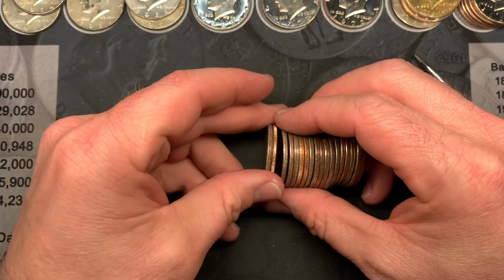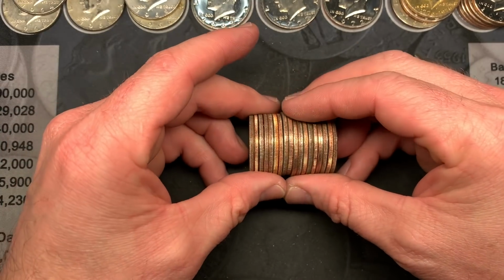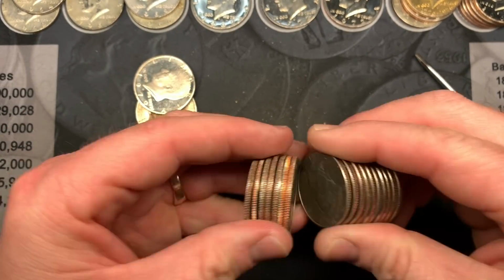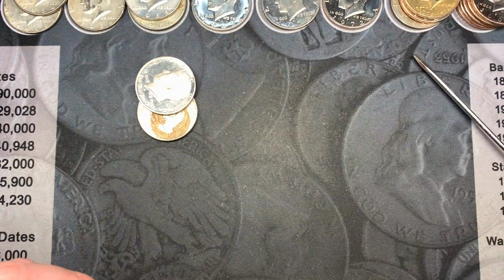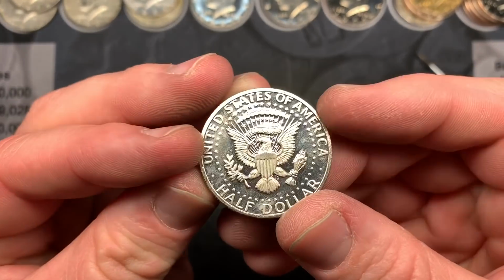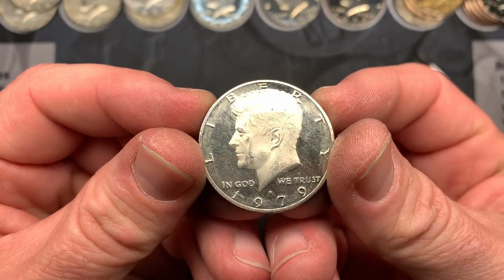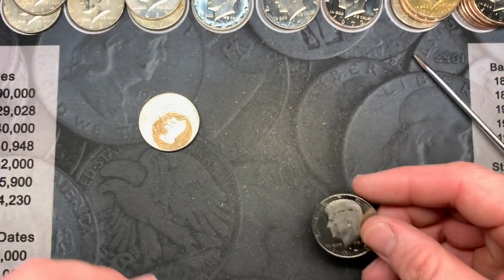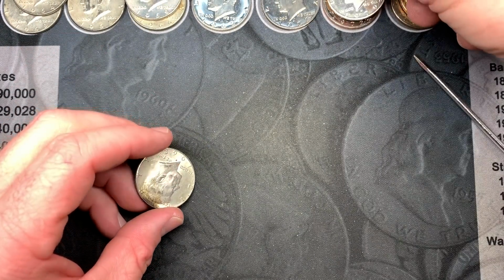There is the 79. You know, this is another one of those. Well, nope, those are just 80s. So we will let my wife go through that and see if there's any other proofs or anything that I missed. But check this out. There is that proof. That is in decent shape. I already have the type 1. I don't have the type 2. The type 2 is the more rare one.